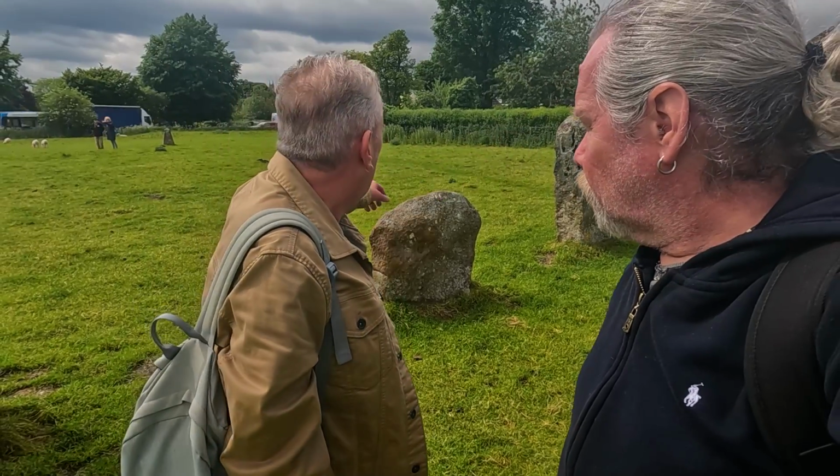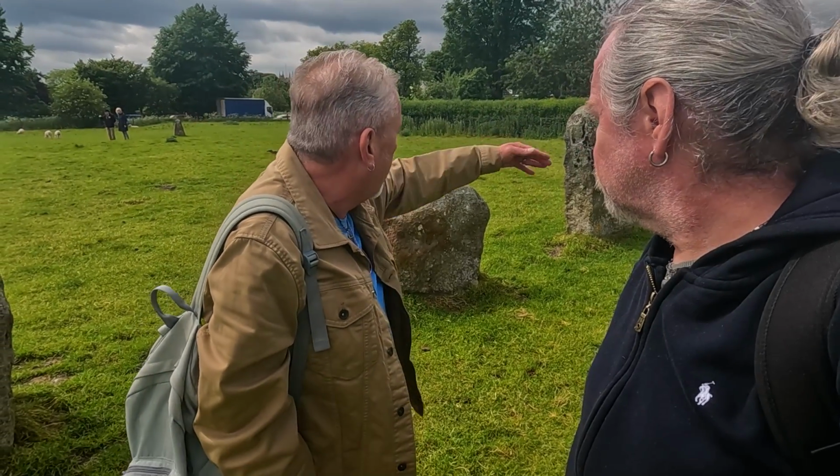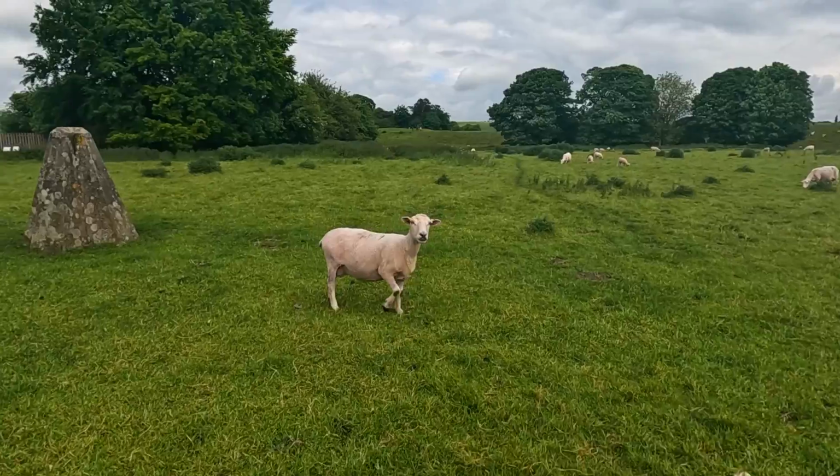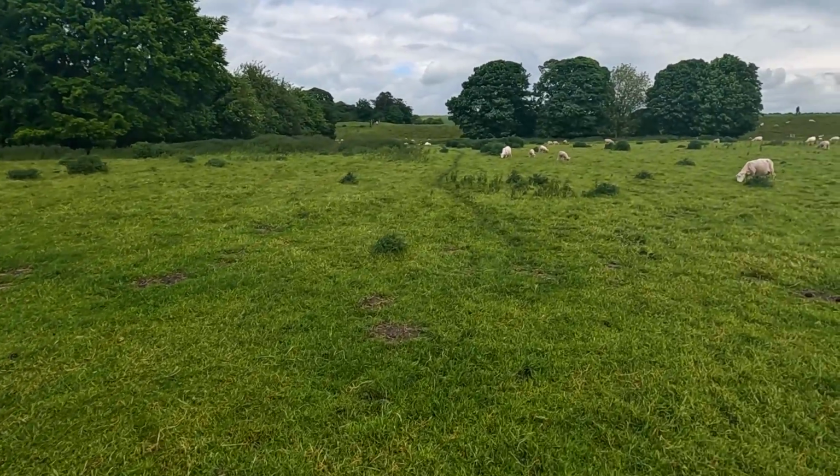And then as you dowsed the last time here, it crosses over at this point, and then somehow goes over to the Cove, stones 1 and 2. You sure you don't work for the National Trust? No, I don't. I'm certainly not a volunteer. Hello. It's all right. Nothing to worry about. Not going to hurt you.